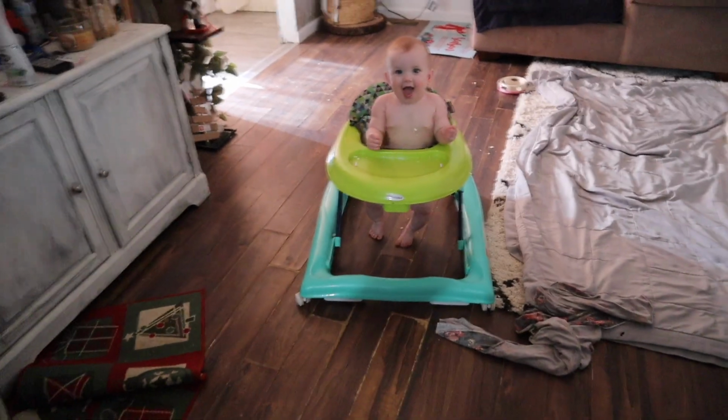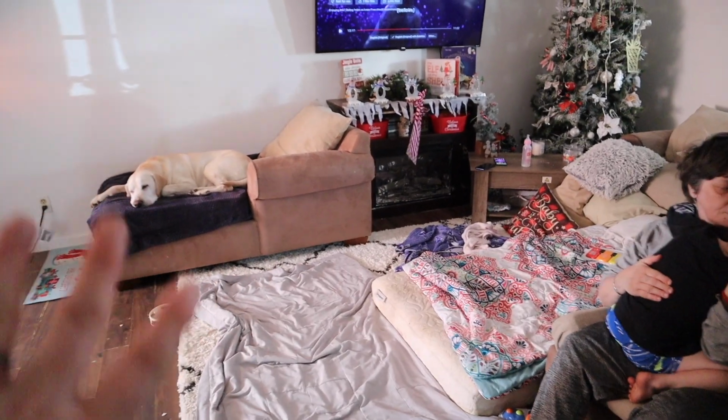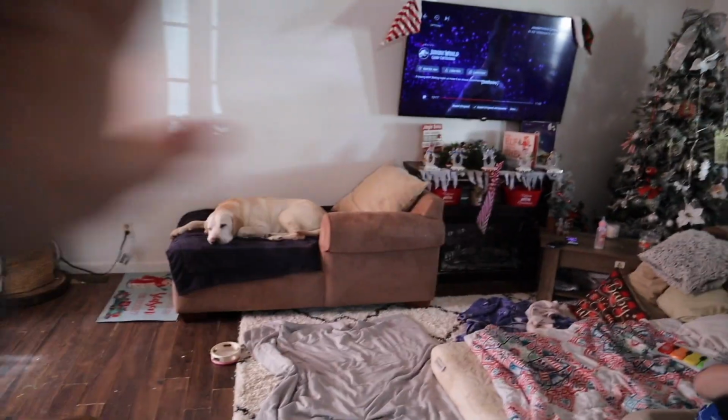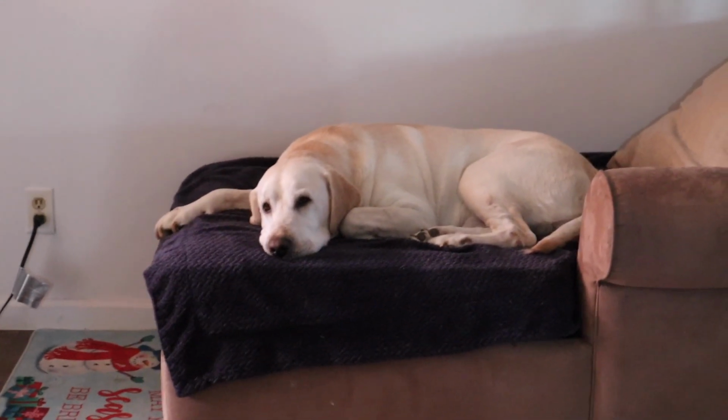Oh my gosh! The living room looks like this because we're going to have a sleepover this weekend. So Lisa just rearranged everything. She made Travis his little area right there. Marley took over. Hey, old man. What are you doing? Is that Marty's spot? Marley's getting so old.